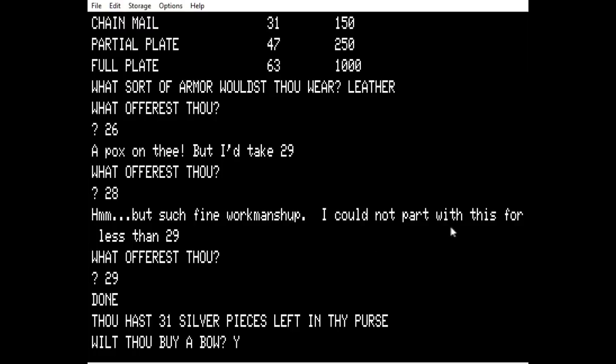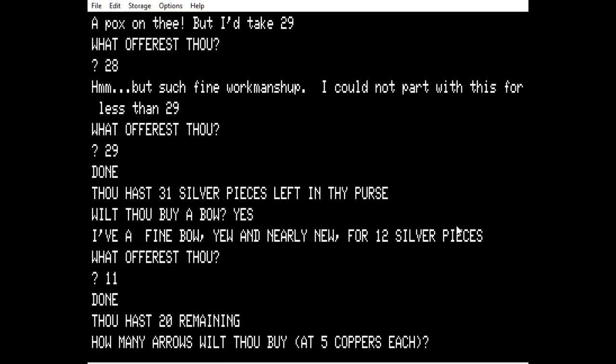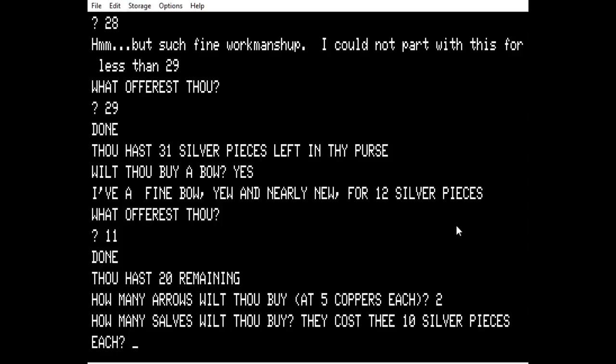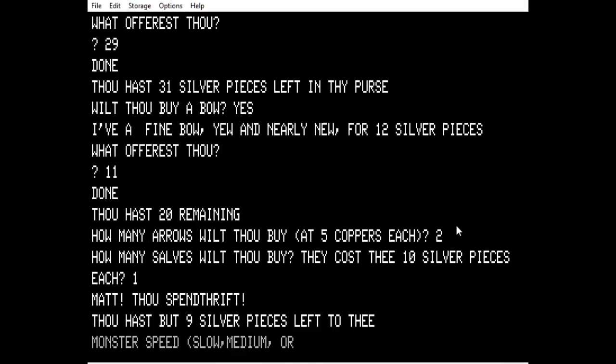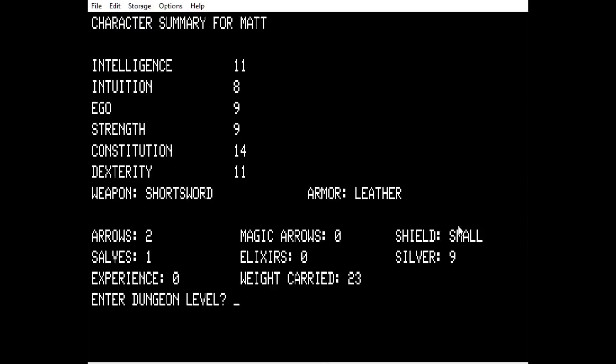Wilt thou buy a bow? So you can see they're also trying to inspire that role-playing vibe. Remember, they're trying to emulate basically that good old-fashioned Dungeons & Dragons role-playing session, right? So this would be like the Dungeon Master talking to you in dialect with an accent, right? And the wilt thou buy a longbow or whatever. They don't have graphics. They don't have music. They're working with what they got, folks. I think they do a pretty good job.